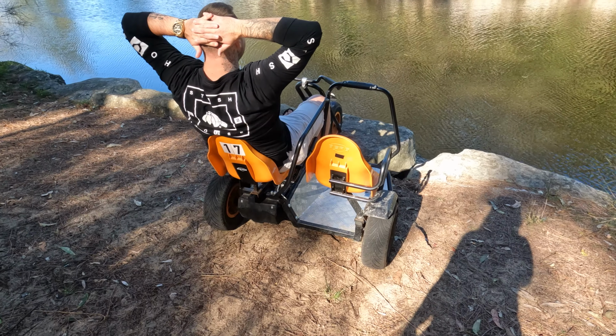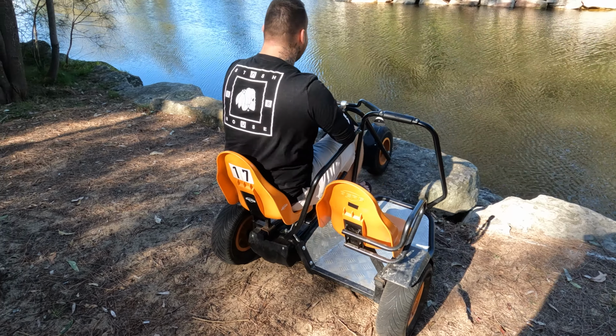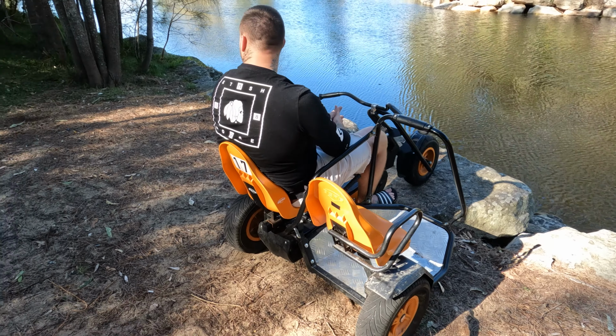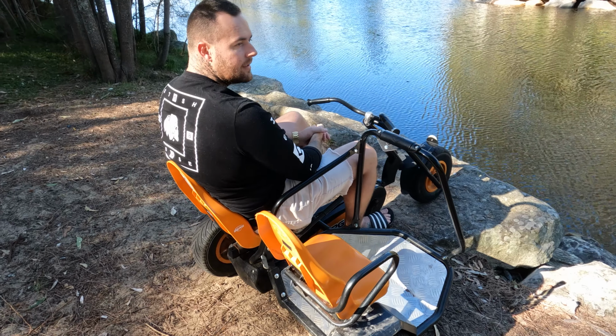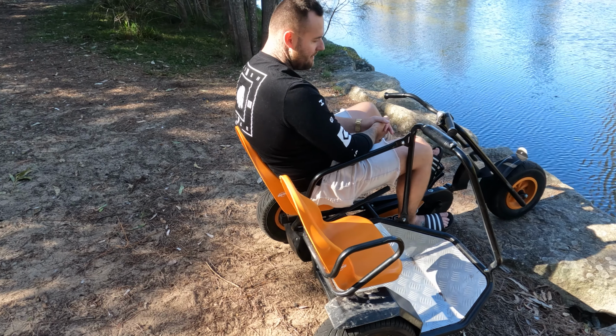There is two pools, two spas. There is a water park for the little ones. There's also a kids play area and two jumping pillows. You can hire one of these bad boys for $16 for 45 minutes, or if you're an NRMA member, it is $10. They also have single go-karts as well.